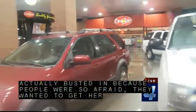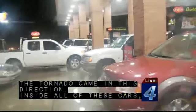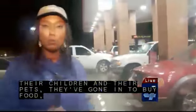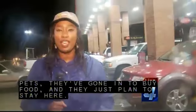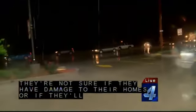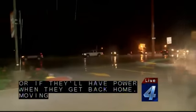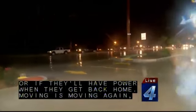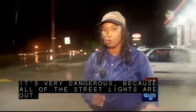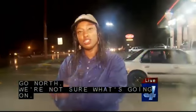Inside all of these cars are families, people with their children and their pets. They've gone in to buy food and they just plan to stay here. They're not sure if they have damage to their homes or if they're going to have power when they get back home. And take a look on this side. Traffic is moving again, but it is very dangerous because all of the street lights are out. And in the past about 10 minutes or so, we've seen 4 ambulances go north on Penn. We're not sure what's going on, but definitely something is happening because 4 of those ambulances rushed that way.